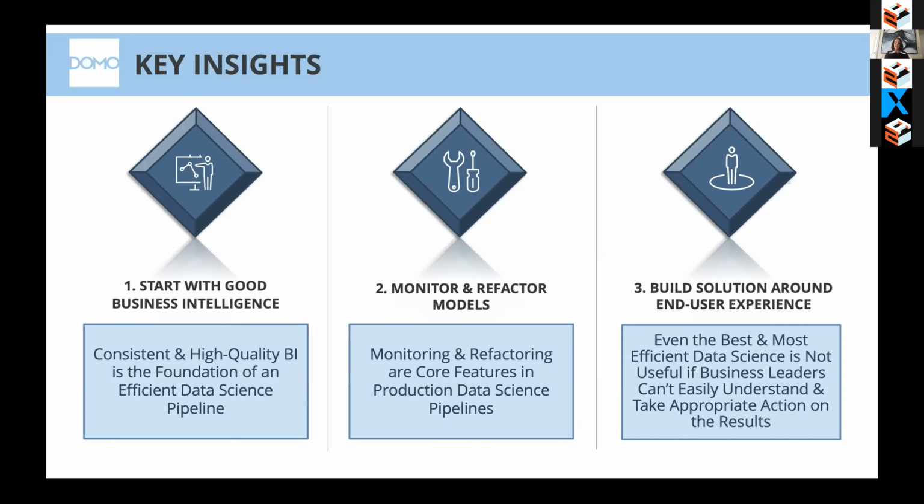Think about what they need and how they need to execute on it and how they need to take action on it. Even the best and most efficient data science is not useful at all if business leaders can't easily understand it and take the appropriate action on the results.